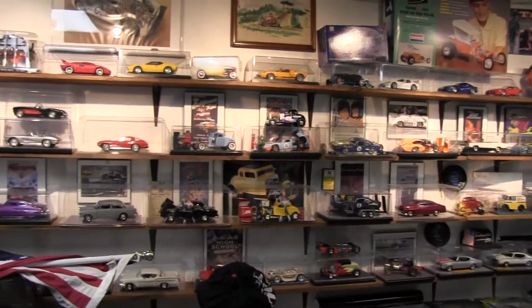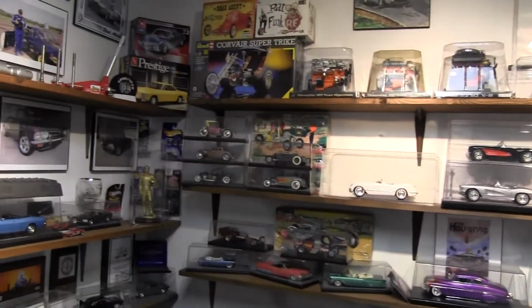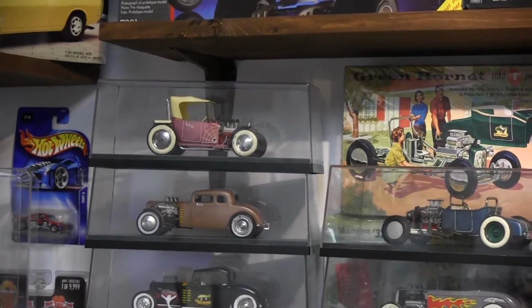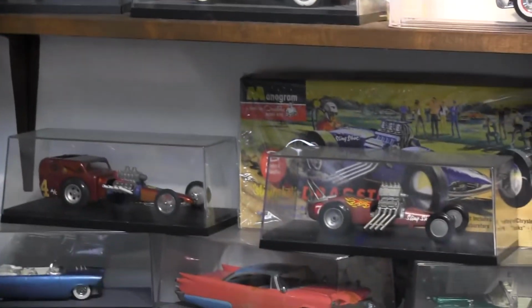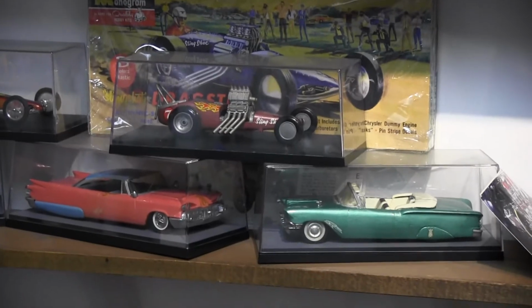More stuff on the walls. I actually have some model cars here that I built back when I was in junior high and high school. Then they had some reissued kits for these cars, which are displayed behind these cars. I had to buy them. I certainly remember putting them together years and years ago.